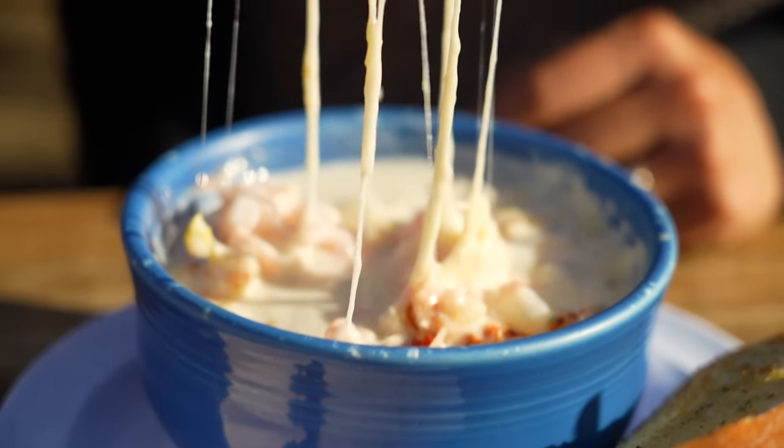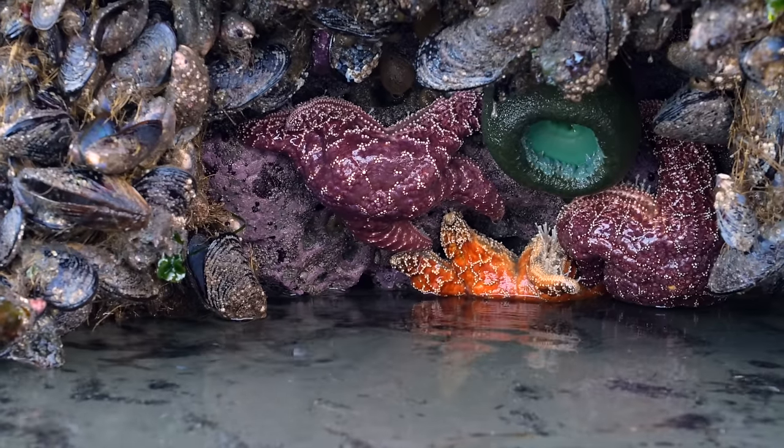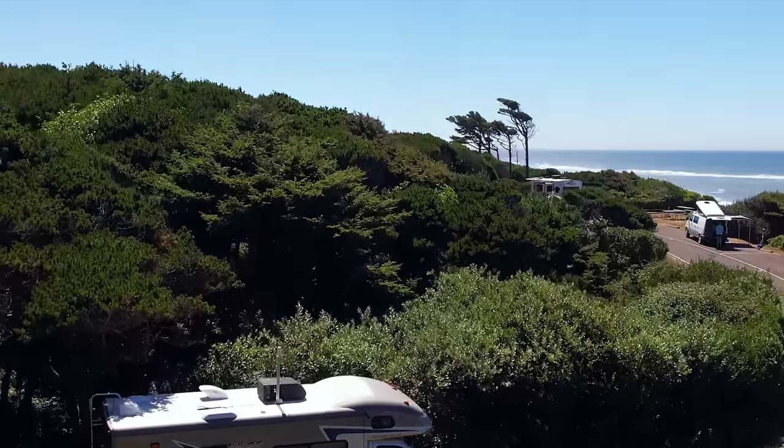Oh my gosh. Get close to nature. Oregon will keep you on your toes. Well, I think that is the closest we've gotten to a seal in the wild. And enjoy epic beachfront camping along the way.